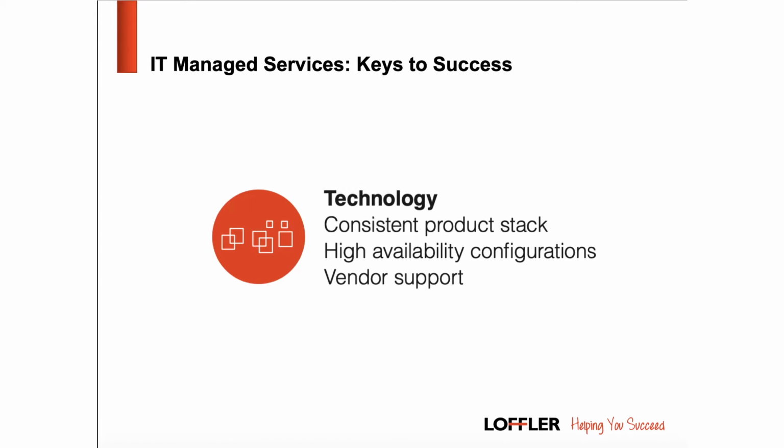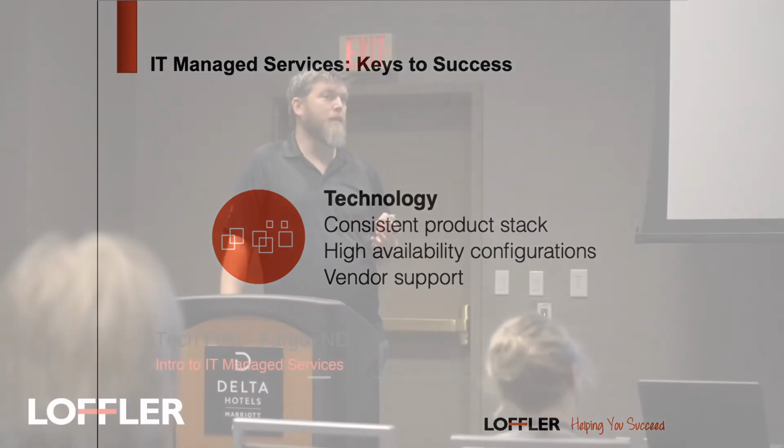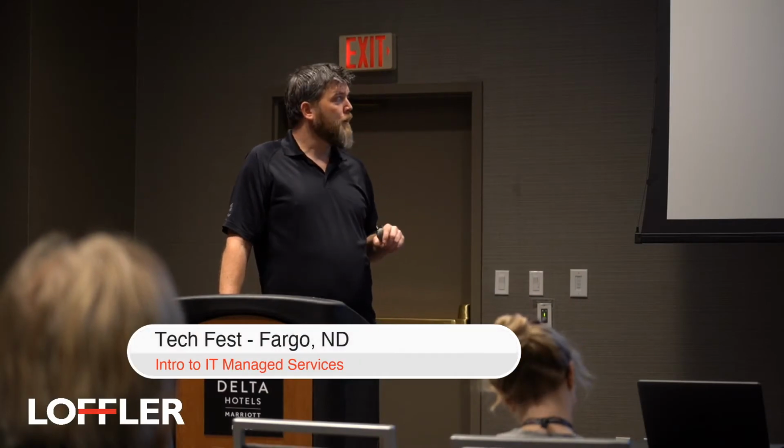Sometimes that's not realistic on day one of working with a service provider, but we want to put a plan in place to get there. That's to help the business operate. We want people working, not wondering which wireless access point is better than the other.